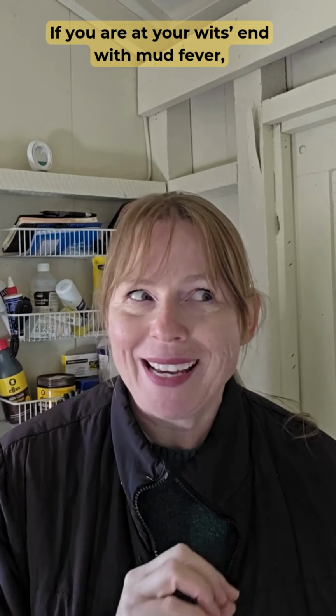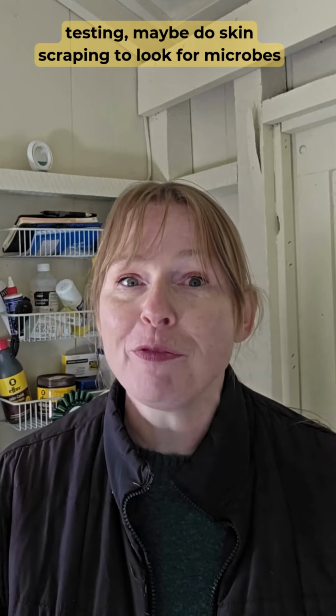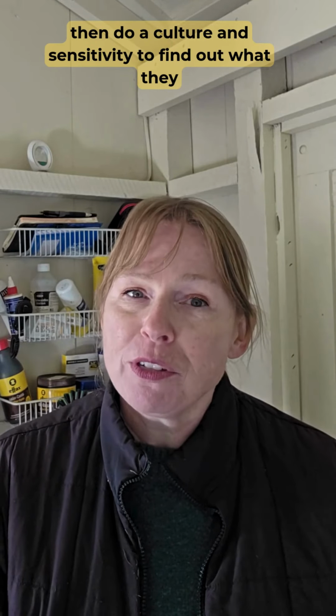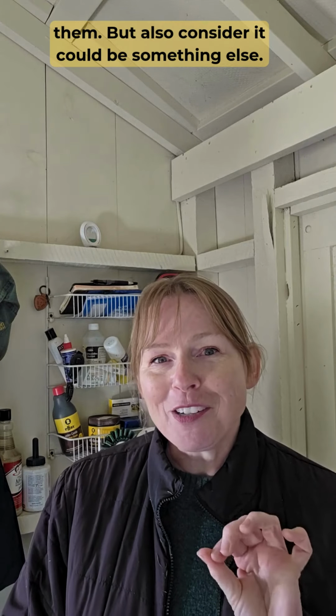If you are at your wit's end with mud fever, you probably want to have your vet come out and do some diagnostic testing, maybe do a skin scraping to look for microbes to identify what they are, and then do a culture and sensitivity to find out what they react to and what medications will work against them. But also consider it could be something else.